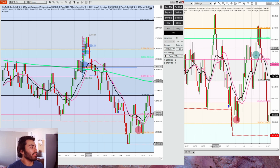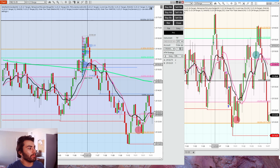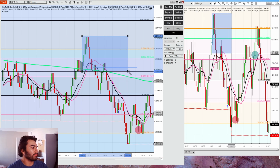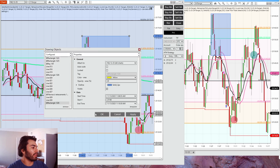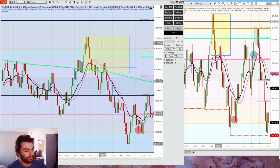You can see that from my entry here, we had an order block here. We're able to close below this order block. Let's color it. Order block there. Let's do this guy. Then once we get this confirmed order block, it's a little different than what I've been doing recently.